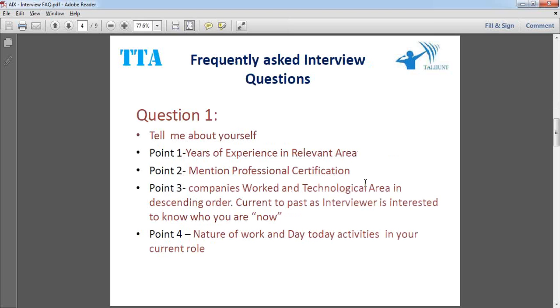Third would be the companies you worked for and the technological areas, and primarily you have to present that in descending order.